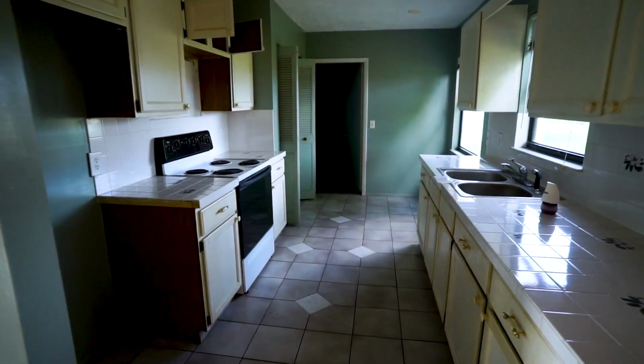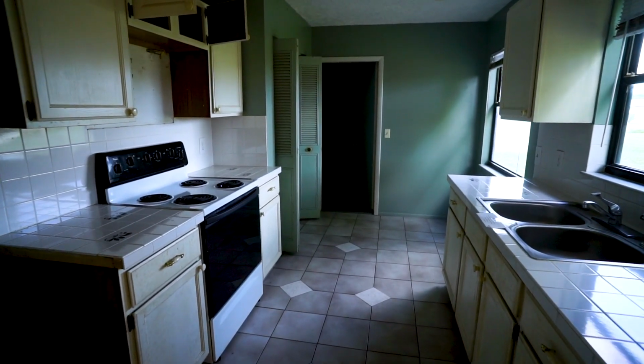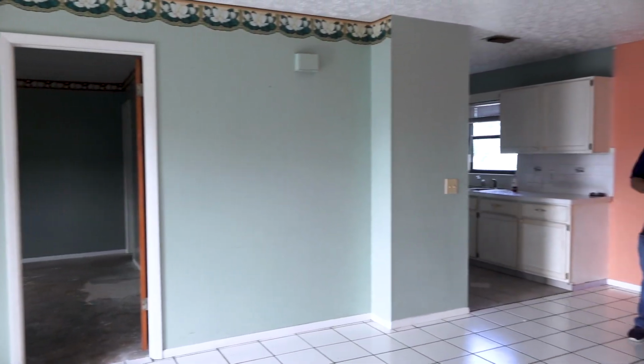Okay, so we're inside the property, and the first thing you're going to notice in these properties is that they're vacant, they have no power, it's hot in here, we're in Florida, right? So it's warm inside, and you definitely do not want to be looking at REOs at night. This property is beat up.